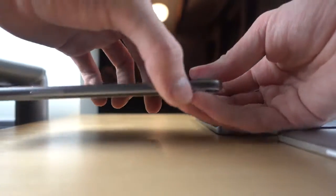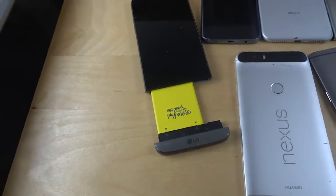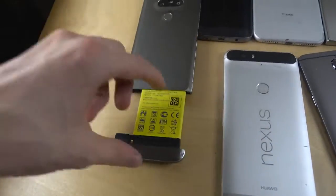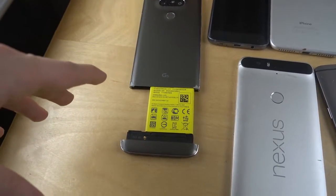So basically, what I can do is there is a little bit of a button here, and if I hold it in, I can basically remove parts of the phone. But it's not like a removable back. It's more like you remove this little part here, and you can replace it with other parts.